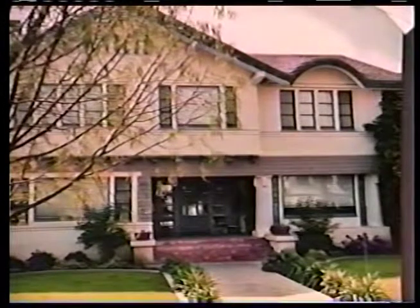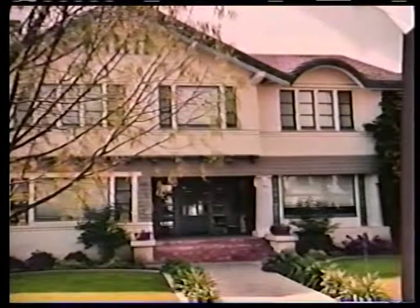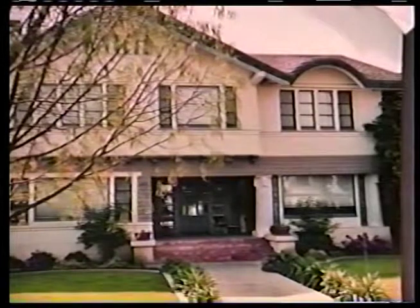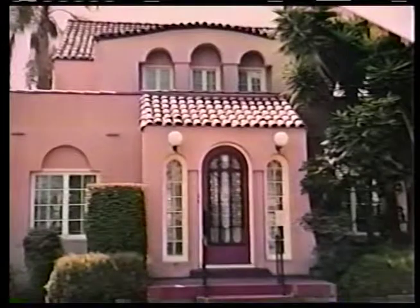This is a 1913 craftsman's shingle style home. This home is very interesting because it originally was on Ocean Boulevard, and the present owners moved it to a vacant lot in Bluff Park to save it from being destroyed.